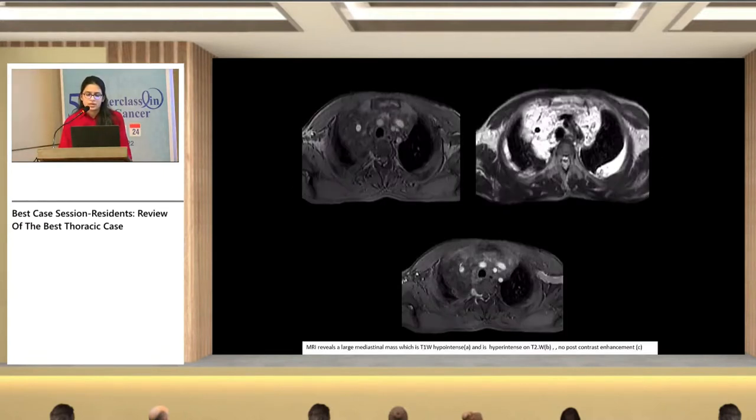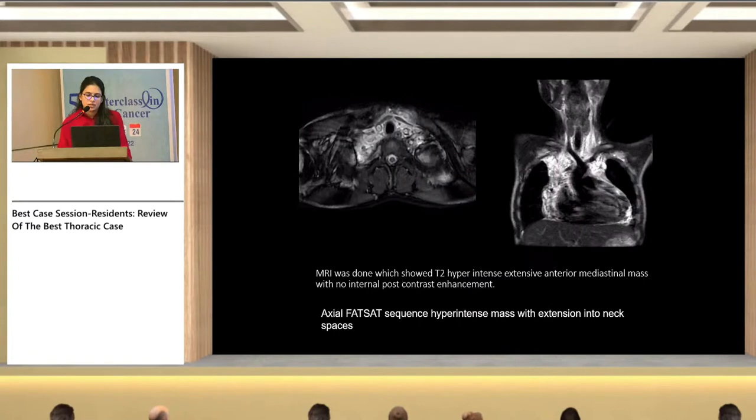So next, to better characterize the lesion, we did an MRI for this patient. The lesion was very extensive in nature. It was T1 hypointense, and it did not enhance. It was T2 hyperintense on imaging. The MRI showed a T2 hyperintense extensive anterior mediastinal mass with no internal post-contrast enhancement, and it was extensive disease extending into the neck spaces.